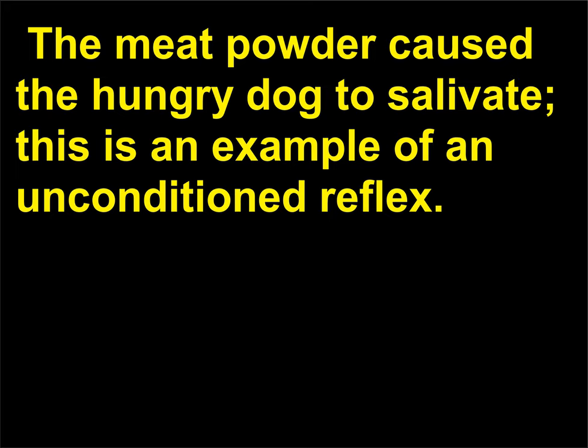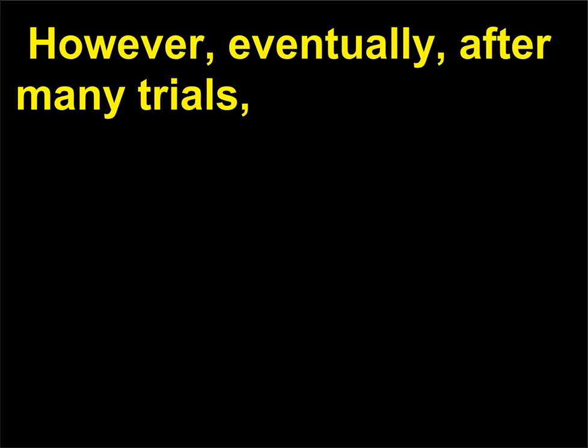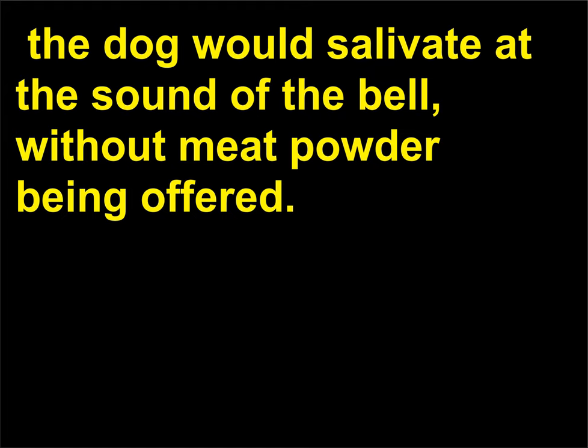However, eventually, after many trials, the dog would salivate at the sound of the bell, without meat powder being offered. This is an example of a conditioned reflex or classical Pavlovian conditioning.